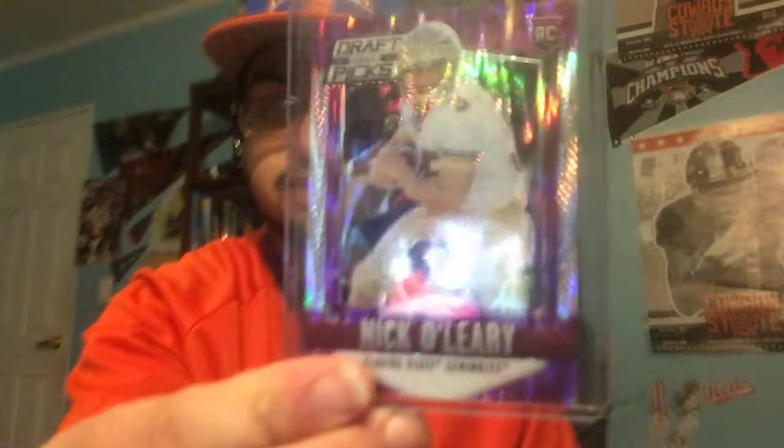In the football box that I got, I actually got a hit. Nick O'Leary, numbered 52 out of 99 card. That's cool. I'm hoping that I get another hit in one of these packs. It feels like I am gonna get a hit in one of these packs.